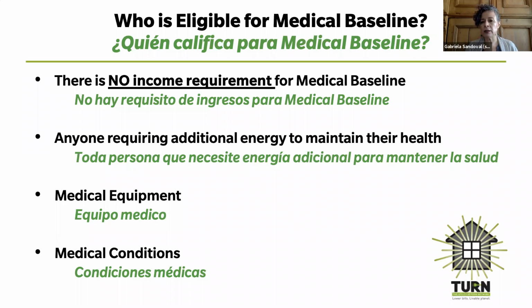So heart disease, mental illness, depression, insomnia, poor blood circulation, obesity. We also have to take into account that our elders and infants are particularly susceptible to high and low temperatures. And so sometimes a condition might not be on the list, but it just requires that the customer advocate on their own behalf with their healthcare provider who has to certify the form for Medical Baseline.